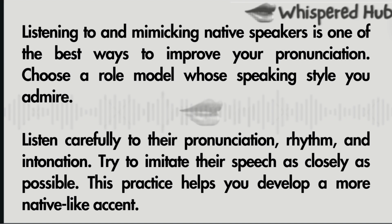Listening to and mimicking native speakers is one of the best ways to improve your pronunciation. Choose a role model whose speaking style you admire. Listen carefully to their pronunciation, rhythm, and intonation. Try to imitate their speech as closely as possible. This practice helps you develop a more native-like accent.